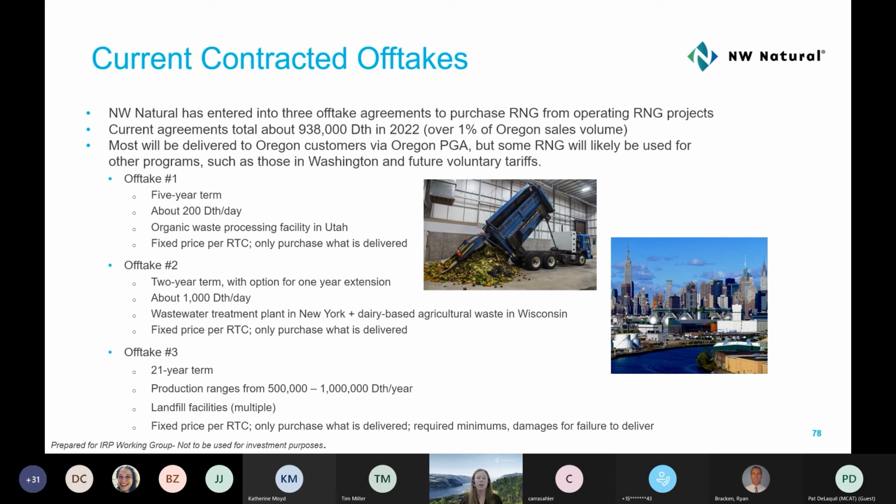The other facility that we've signed a contract for that's currently in our PGA is a wastewater treatment facility in New York. This particular contract also includes a dairy-based digester in Wisconsin. So the agreement that we signed has RTCs coming from both places. This is a 2-year contract with an option to extend, and it's a little bit larger. It's about 1,000 decatherms a day, which, if you annualize that, is about 0.5% of our core sales volume, something like that.